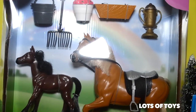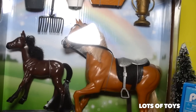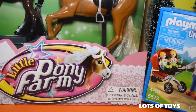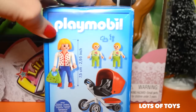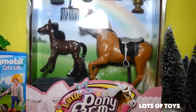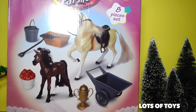Check out this fun new toy I'm going to open today. It's a little pony farm. And there are two ponies included and accessories. We're going to be playing with them. We're also going to be opening a Playmobil set. There's a mom and a stroller with twins. Look at the back of this box. So be sure to stay tuned as we open these toys and play with them. There are 8 pieces included in this collection.